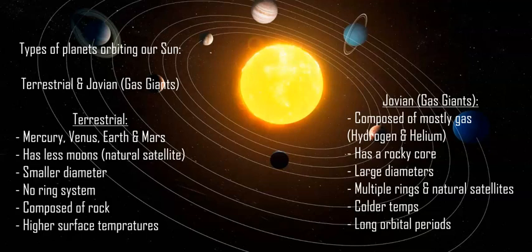Then you get the Jovian planets. This is past the asteroid belt, which is the leftover rocks from the formation of the solar system. The Jovian planets are gas giants, and the 2 biggest ones in the first part are Jupiter and Saturn, and then the last 2 are ice giants, which are Neptune and Uranus.